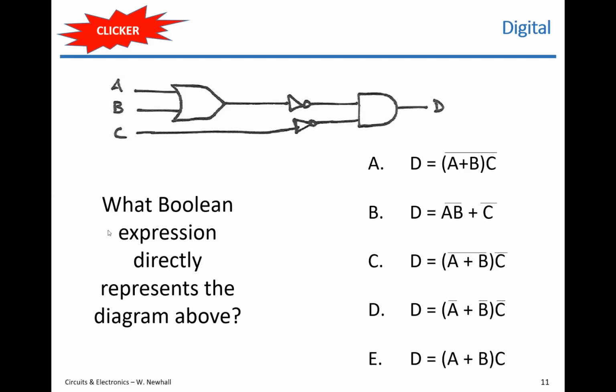So in class, we worked an example where we started with an expression and then worked backwards. In this case, I'd actually work forwards because we're trying to figure out what comes out of D. So let's start on the left at the inputs. We know that the output of the OR gate is A ORed with B, or a logical addition. And then you could invert that after the inverter. So we get the inverse of the quantity A plus B.